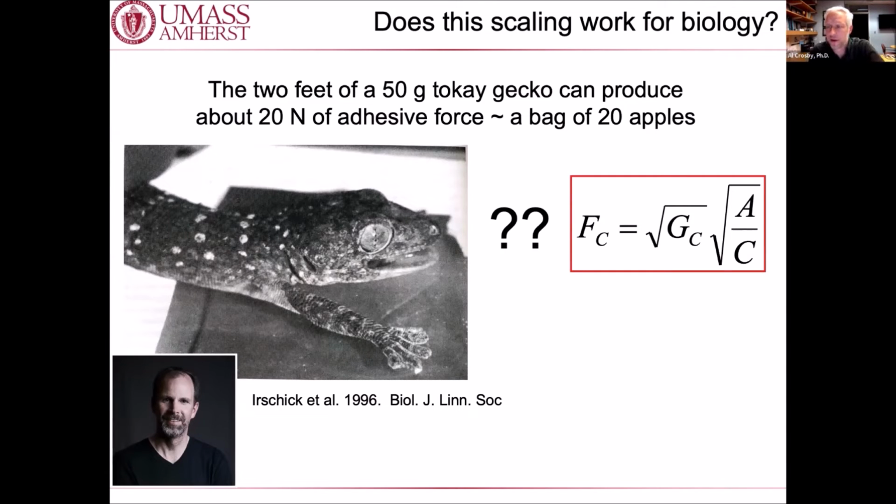Like I said, we started by looking at this theory after becoming inspired by all the different animals and how they were working. But we felt like this equation was teaching us something about how the gecko actually does what it does, because it's the largest of the organisms that can use adhesion for locomotion.